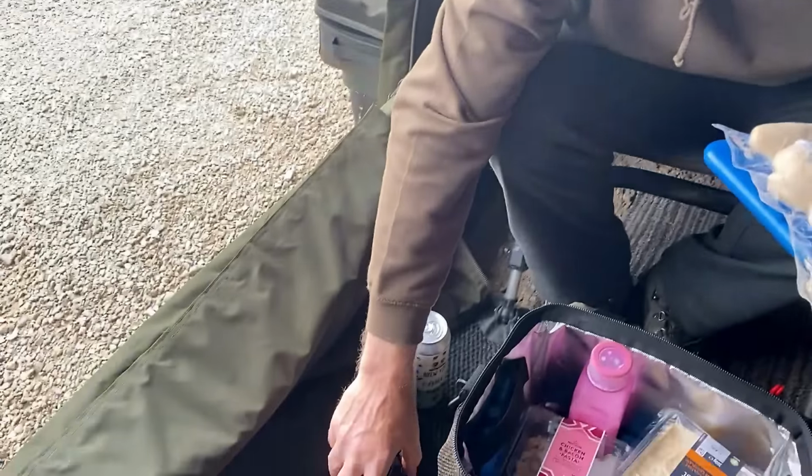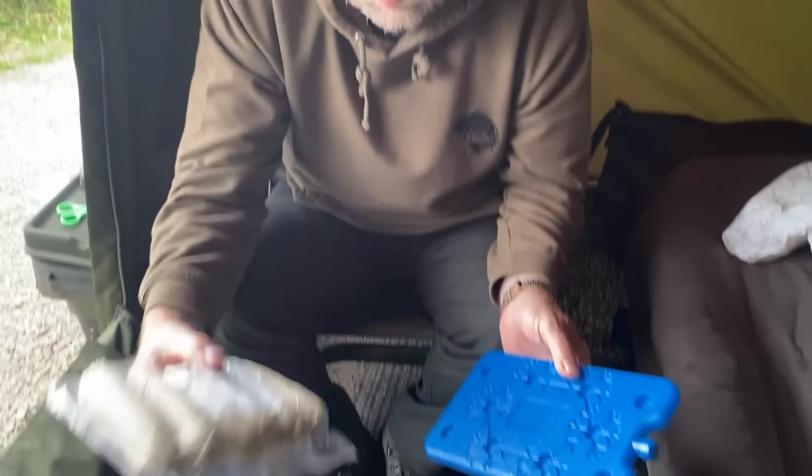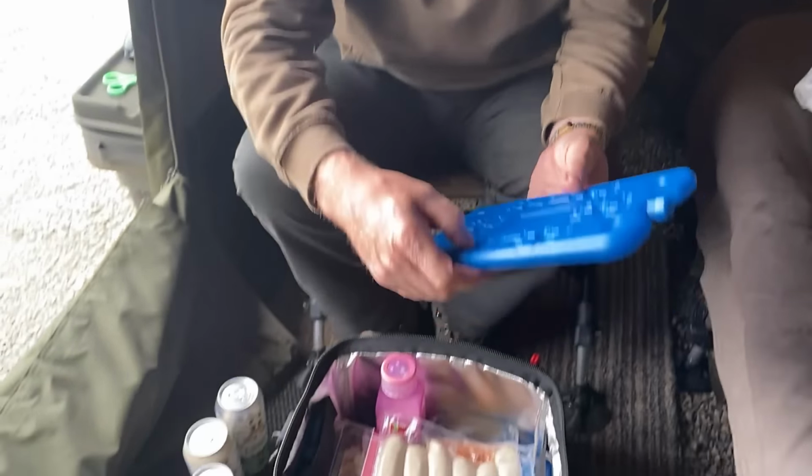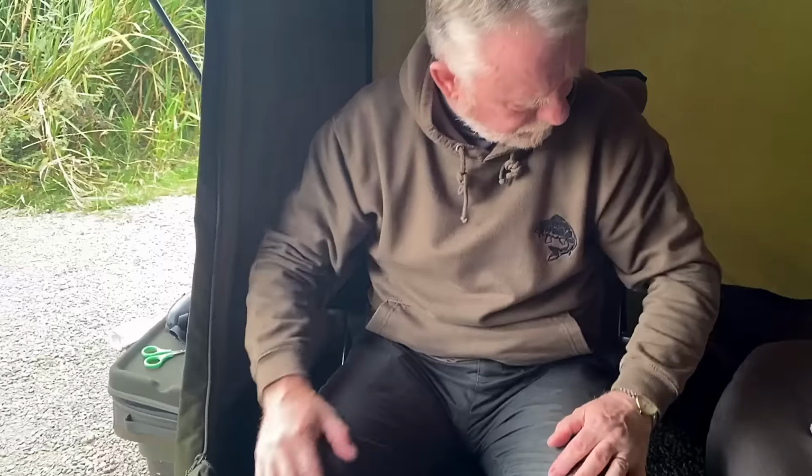So we're going to have a couple each. We've got a little barbecue, as you can see. Hopefully the wind's going to die down, but we'll probably have to get that on soon, and hopefully we can bring you a carp or two. Be nice.